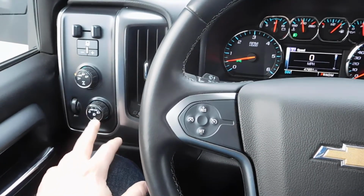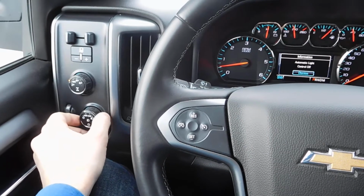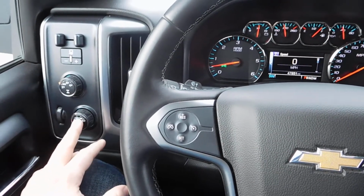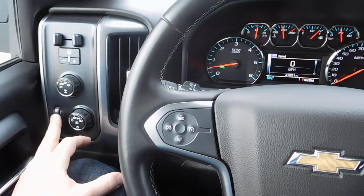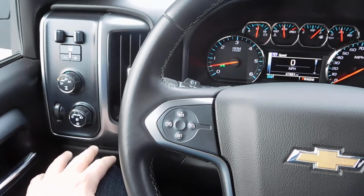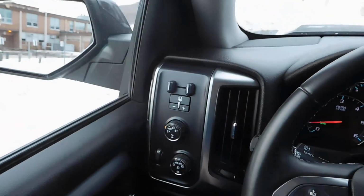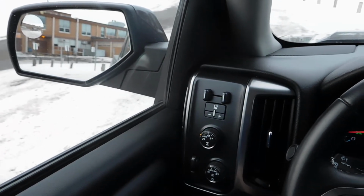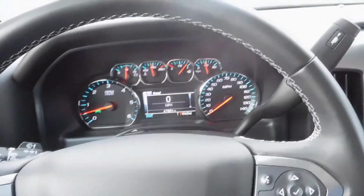And then you've also got your lights. Click it for fog lights, but you've got your on-off. Toggle to the left. I usually just leave it in auto. Then you've got your other light settings here, as well as your dimmers for your display. The mirrors, they do have the blind spot. I don't really use that too much. Not a feature I had in past cars, but maybe something I'll get used to and end up liking.